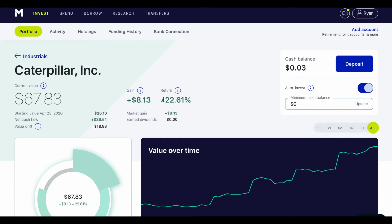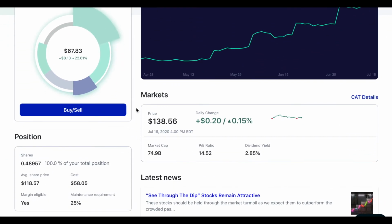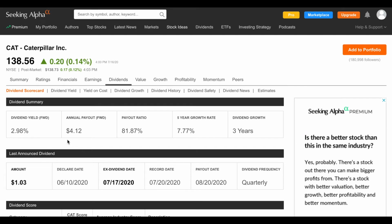And right now, I'm already up 22% just on the half a share that I own. So I'm able to jump into the company a lot quicker than if I had to wait to be able to afford an entire share. As you can see, I bought in at 118.57 and it's currently up to 138. So we'll jump over to Seeking Alpha.